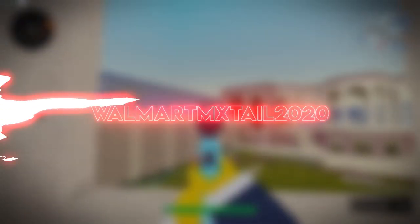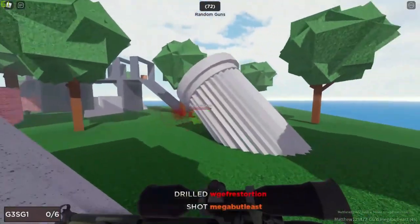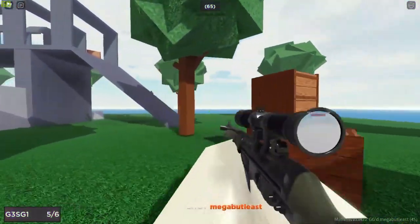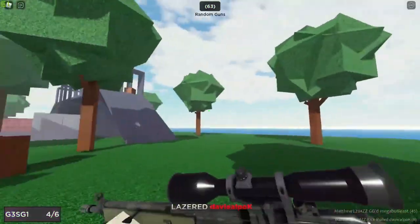Number 5, Walmart MX Tail 2020. This code will give you a wintry peacock tail. It's a waist accessory featuring a peacock's tail, also known as a peafowl. This item was retextured as a waist accessory called the peacock tail.